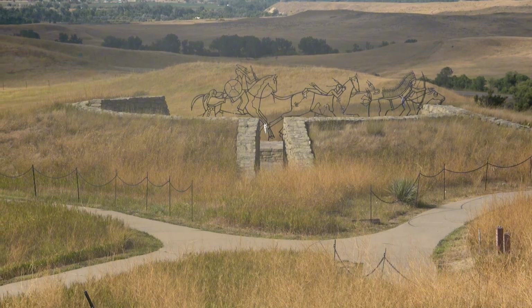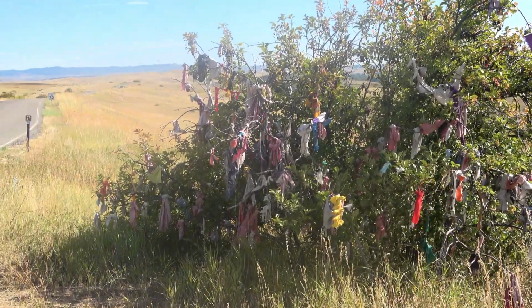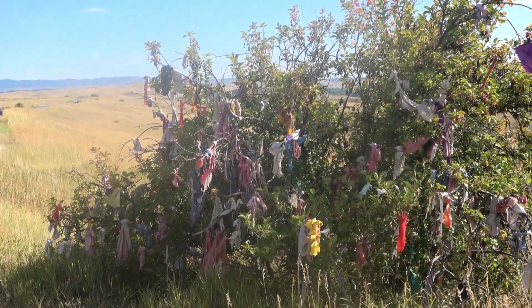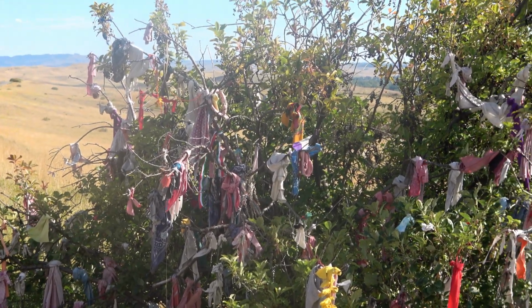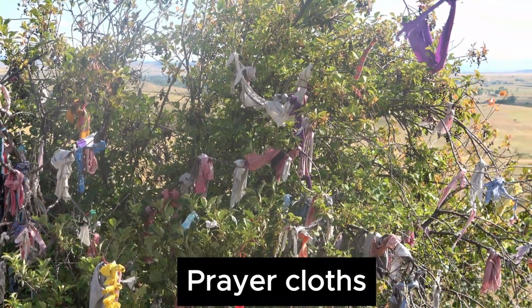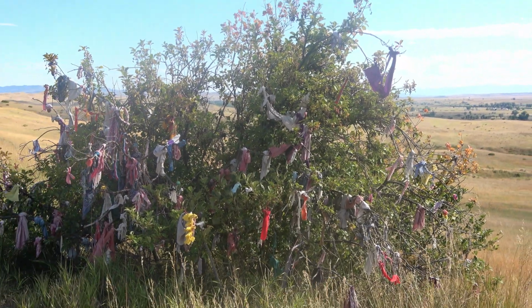I don't know. Well, there's some sort of memorial here up atop the hill at Little Bighorn National Monument. I'm not sure what the deal is. Lots of ribbons and cloths and so forth. Bandanas hanging from here. I don't know if this is representing some of the Indian nations or not. Yeah, that might be. Maybe we can find out from the ranger down below. Yeah, let's do that.